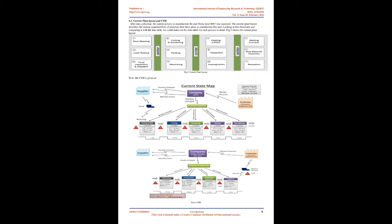Due to the current layout of the plant at Acknowledgement Foundry Private Limited, there was a lot of non-value added time seen in the form of waiting, reworking, and transportation of raw material and the part between two processes. Due to this there was also a difficulty in tracing a particular part between two processes. All these shortcomings showed a need to correct the current state map by introducing constructive improvements.